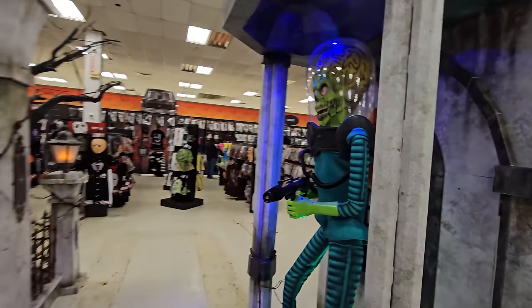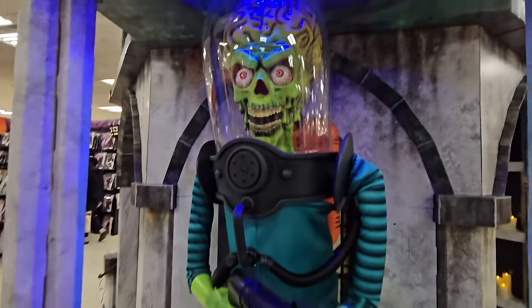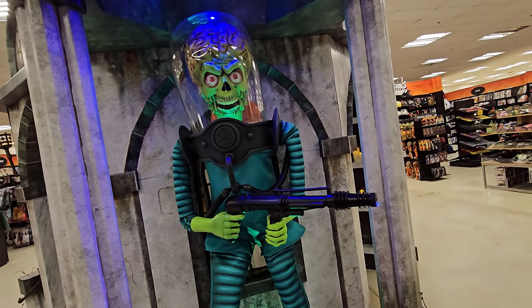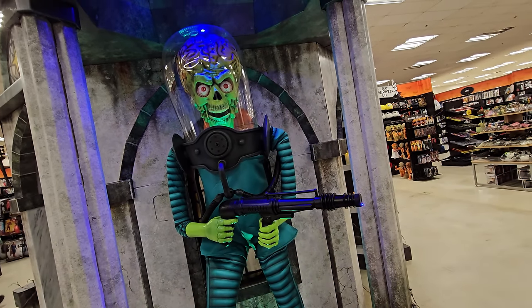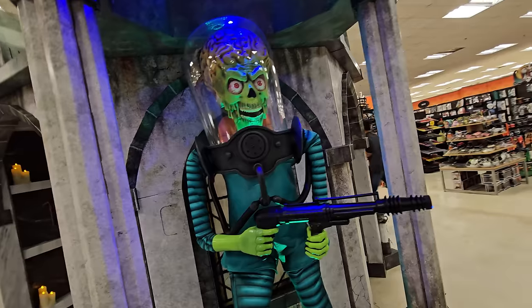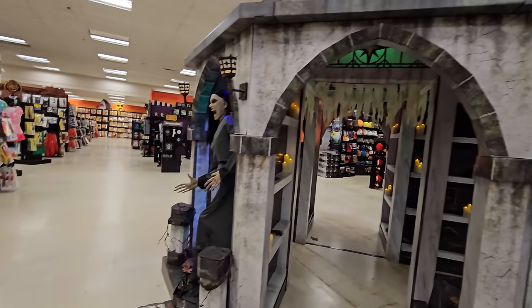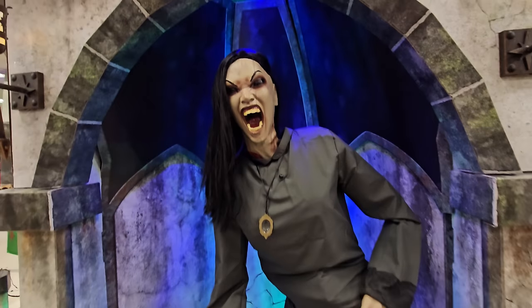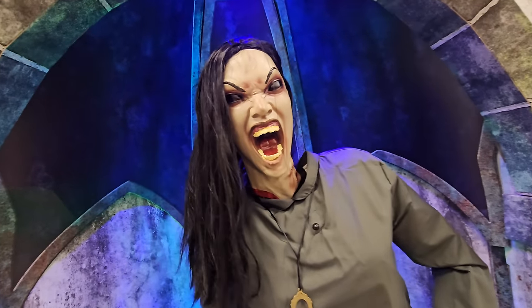All right, let's come on over and say hello to the Martian. I don't see any signs on him, so he should work fine. Isn't he supposed to be moving side to side? Or maybe I'm wrong about that. Whoa, look at this, guys. We actually have another Widow up over here. So we actually get to see this one in action. Hello, the Widow.